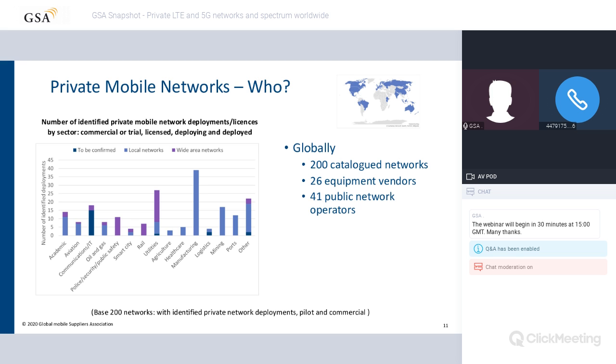This data is updated from the report published earlier this month and now includes an analysis of what's happening in Germany, where C-band spectrum has been made available for local broadband networks. Interestingly, the data shows that although we're talking about private networks here, public network operators are not excluded from the market. It shows that public network operators are involved in at least 20% of all the private network deployments for which we have data. There's a strong supply market too, with 26 equipment vendors actively involved in the supply of technology for private mobile networks. Next slide, please.